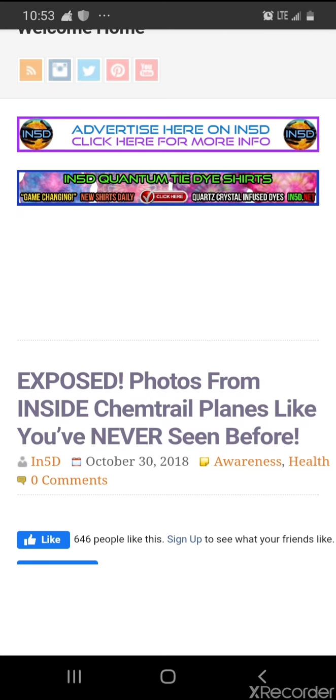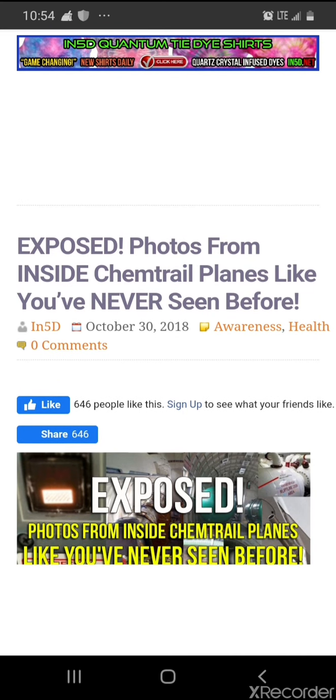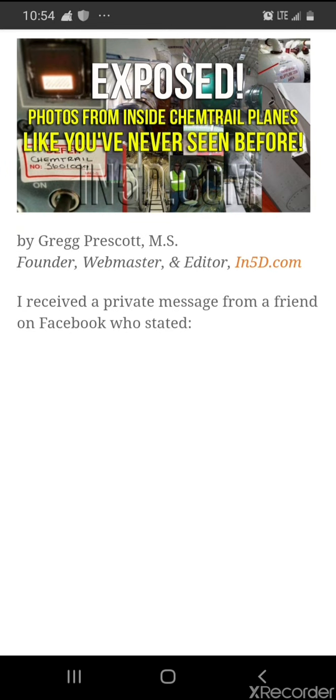This is an article: exposed photos from inside chemtrail planes like you've never seen before. The author, I guess, was Indy 5D. This is October 30th, 2018, so this wasn't that long ago. Awareness, health, and zero comments, so barely anybody's seen this. But never mind, it has a total of 646 likes, so at least 646 people have seen this. Anyway, exposed photos from inside chemtrail planes like you've never seen before. Yada yada, I've already read that.